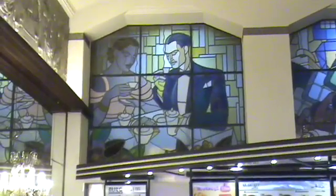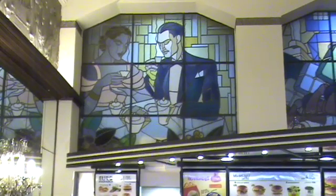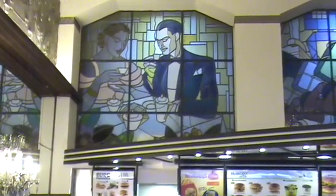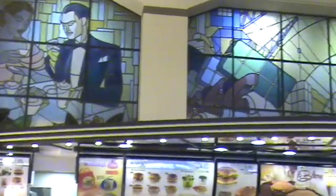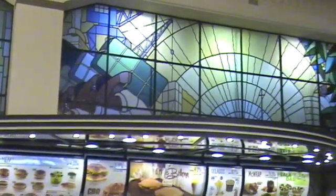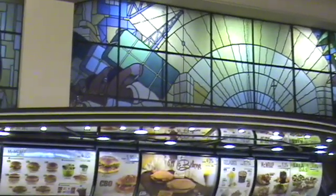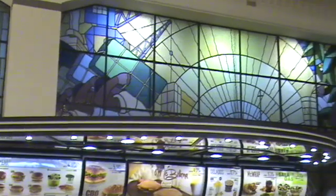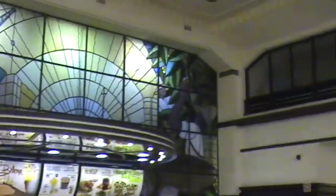I don't know whether these are old or not, but I think it's reflecting the coffee culture here, the elegant people enjoying coffee. And here the labor that it takes to get it. The slaves hauling it aboard ship, hauling it on their back. Here people harvesting the coffee bean.